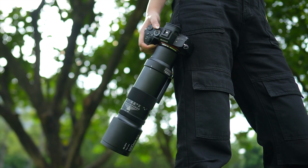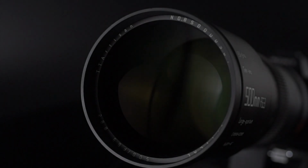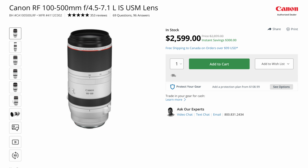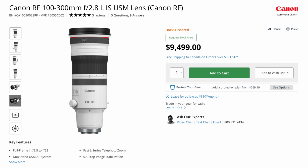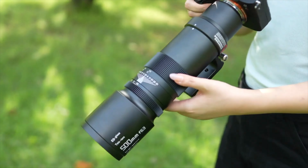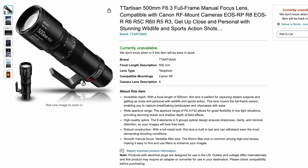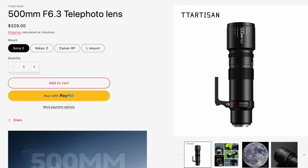The RF 500mm f6.3 was just released for $329. That's right, you heard me, $329. Not something astronomical like $3,290, and I can assure you, this isn't some sort of delayed or early April Fool's joke. This is real. Stick around after this short break for all the details.